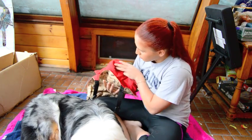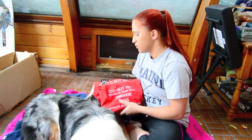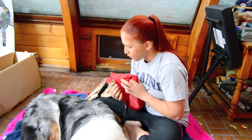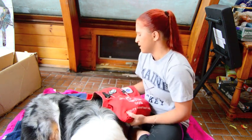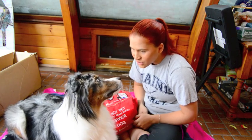The saddlebags actually detach. I don't use it that way, and because they were sort of flopping around, I just pinned them down, but that's how it was designed. You want to put it on? Show them how pretty you are?